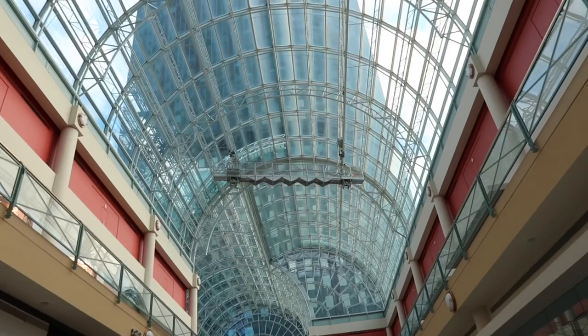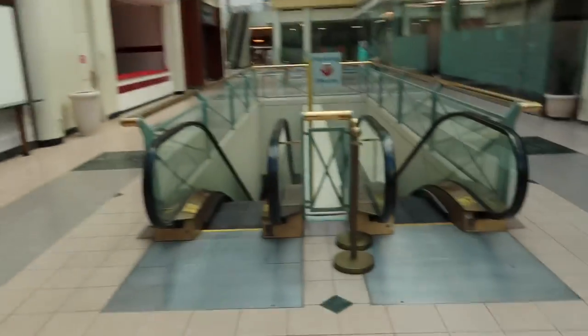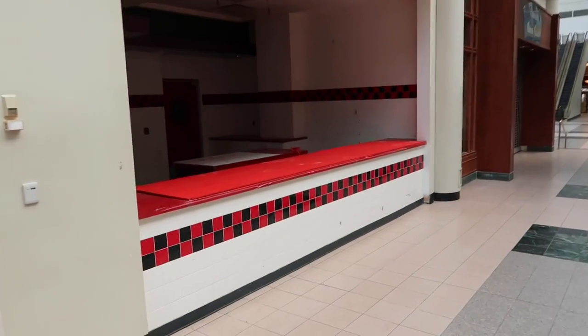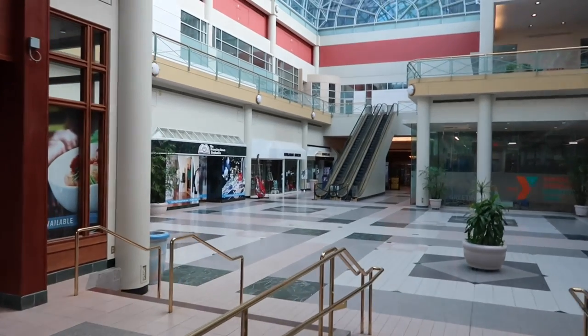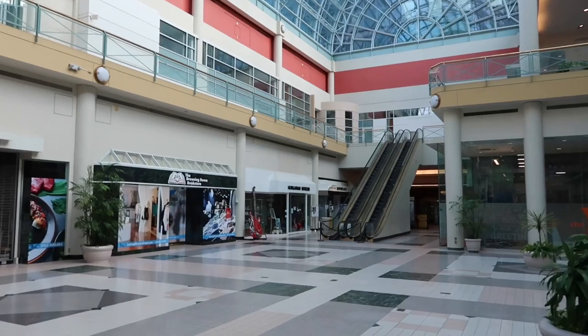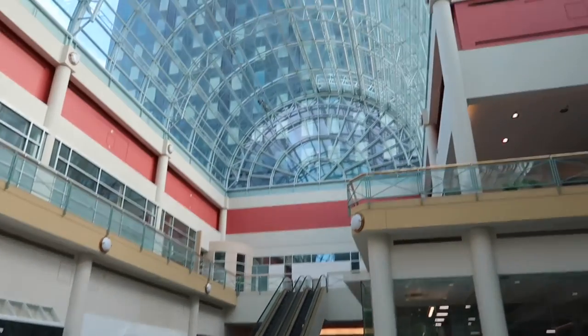The window washing mechanism up top there. Now this leads up and down to something. This must be restrooms or something down there. But most of the escalators are not operational. I feel like my friend Dan Bell or Ace's Adventure would love this place, either one of them. This is right up their alley. It's up my alley too, but if they were here, they would definitely love this.